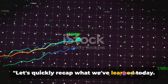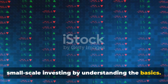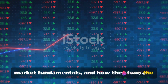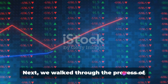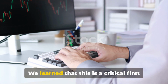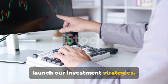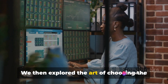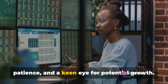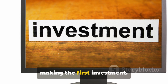Let's quickly recap what we've learned today. We began our journey to successful small-scale investing by understanding the basics. We dove into the importance of stock market fundamentals and how they form the bedrock for sound investment decisions. Next, we walked through the process of setting up an investment account. We learned that this is a critical first step, providing the platform from which to launch our investment strategies. We then explored the art of choosing the right stocks. We discovered the importance of research, patience, and a keen eye for potential growth. Lastly, we experienced the thrill of making the first investment.